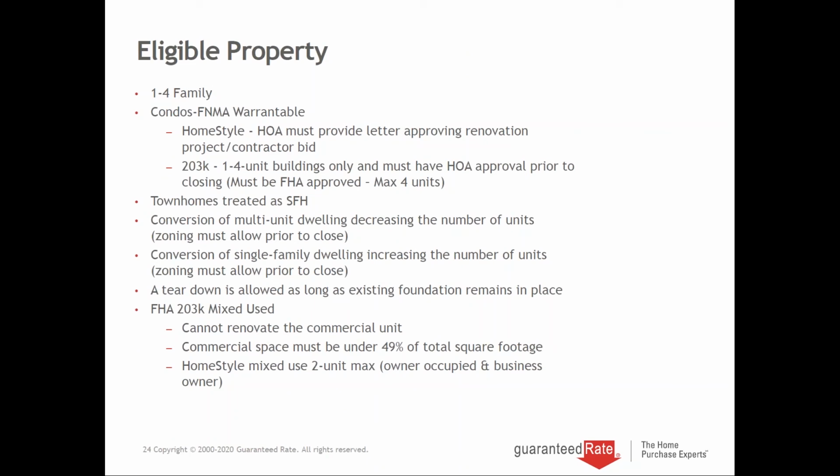So on our home style condominium, the HOA provides a letter that the renovation project would be approved by the condominium association. We need that prior to closing. And then for 203K, we do 1 to 4 unit buildings. And if you ever do a condo, you would also need the same letter. The problem was FHA, if anyone knows this rule, it doesn't come up a lot. FHA does condos up to any amount of units. FHA 203K has an overlay on their guideline that the condo building can only have 4 total units.